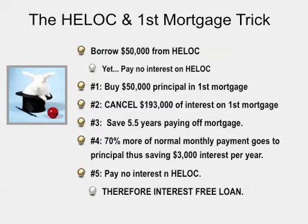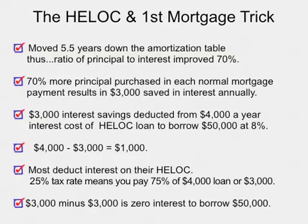However, most people use tax deductions when they are using their HELOC. And the end result is if they're at a 25% tax rate, they're actually not going to pay any interest on their HELOC. It's a wash. And this is just showing you what some of those numbers are.